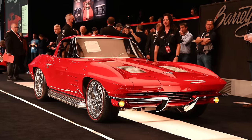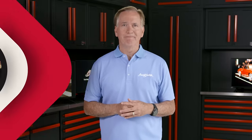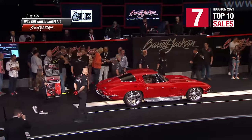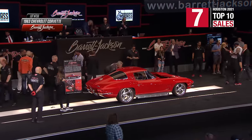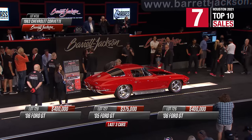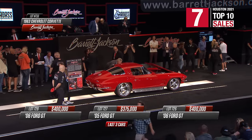For number 7, we're going to move from the Ford world to the Chevrolet world. A 1963 Corvette split window custom. This one a fresh build by Jeff Hayes. 540 horsepower. Let's check it out. Lot number 733 is a 1963 Chevrolet Corvette split window custom coupe. This 1963 split window Resto-Mod was completed in March of 2021. Features a brand new LS3 hot cam engine with 540 horsepower, backed by a 4L70E automatic transmission.